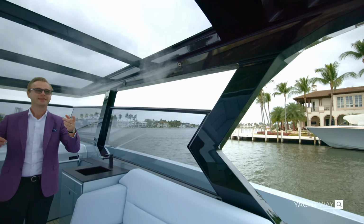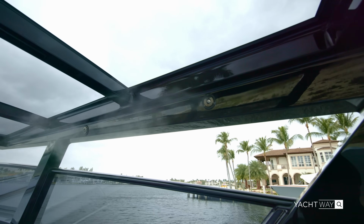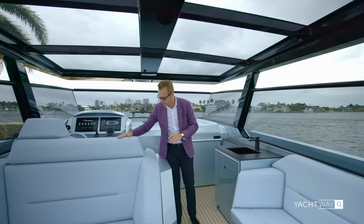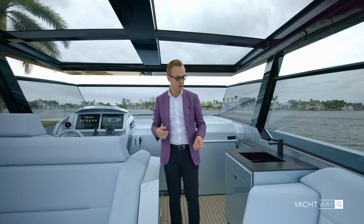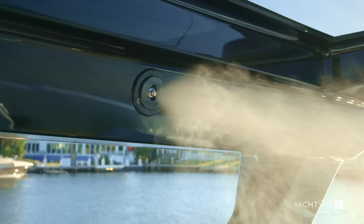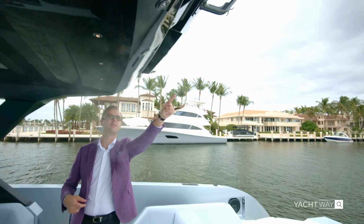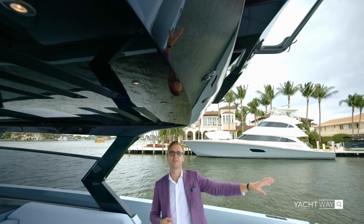You see how the mist is coming out. I can feel it on my skin. It's great. It cools me down on this nice summer day in Florida, and it feels incredible. It's on for a few seconds only, meaning the cushions will not get wet, and you don't sit down on a wet cushion basically. Again, you can see it over here. And it also, the mist comes out from the top right over here, pushing the mist towards the sunbed in the aft.